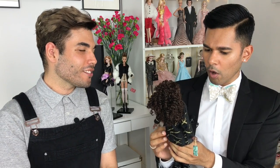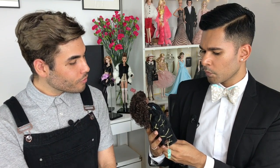I love also the ethnic diversity in this line. Talk to me about that. I think diversity is super important at Integrity. I think that's one of the things that sets us apart. When I'm doing the lineup, I have to have a mixture of different backgrounds and skin tones. That way they don't all look the same, and that gives them their personality that makes them who they are.